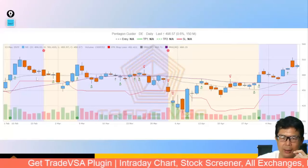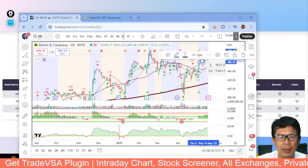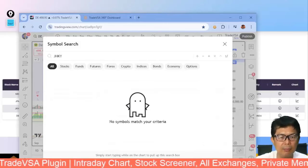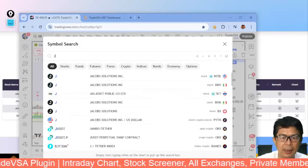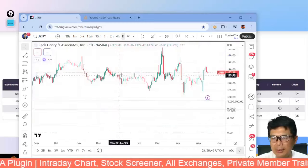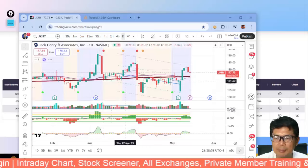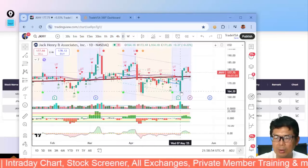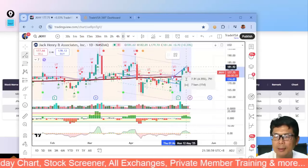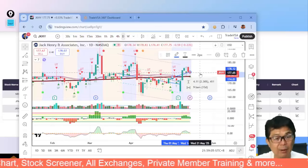And what do we have next here? We have JKHY. I don't have that, unfortunately. It's JKHY, Jack Henry. I think this is an oil and gas company. This one here did start at a low side, but it closed back to the high. Let's look at the market. That's a 2% win, as high as 4%. So we have a couple of stocks that went from 2% up to 35% here.